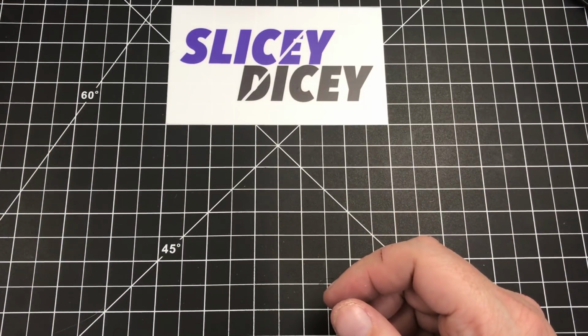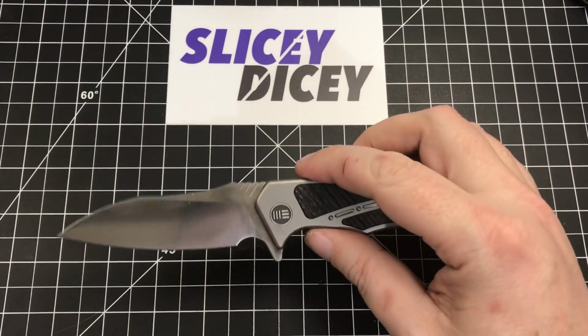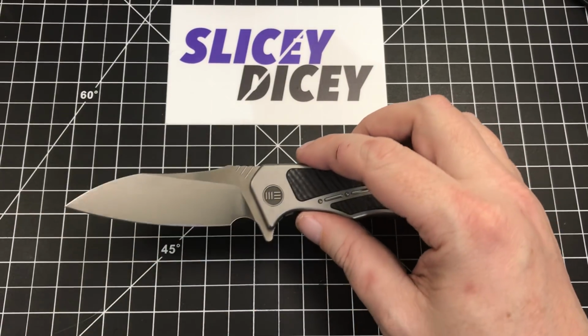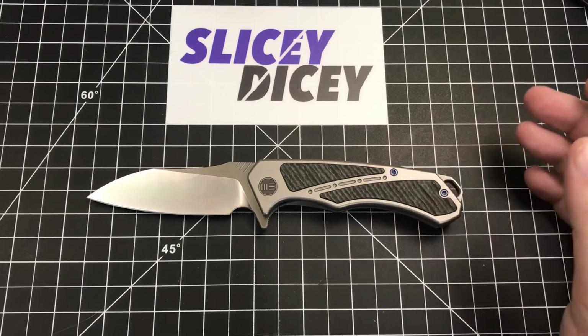Now, 2 honorable mentions. This is one that if I would have gotten it like a week or 2 earlier, it definitely would have made the list because I've been carrying this a lot too. This is the WE 801D Minotaur with a cat hair on it. That's one of the curses of living in my house. Very, very cool knife. Love the action on it. Love the carbon. Just love the look of it.